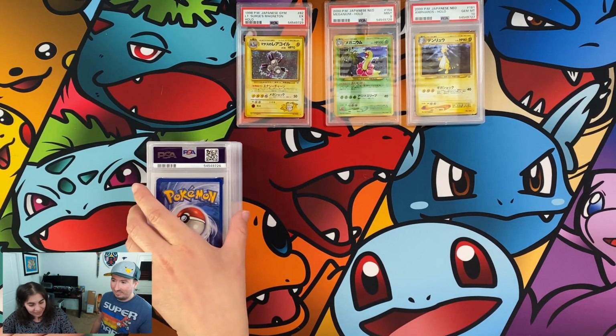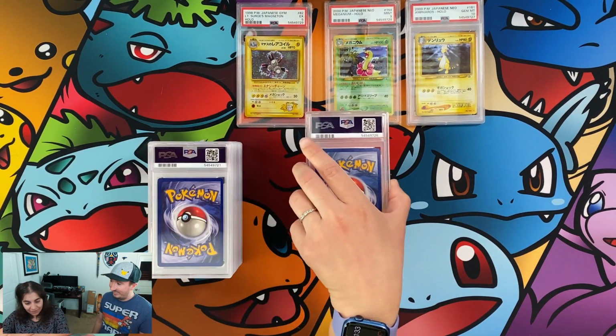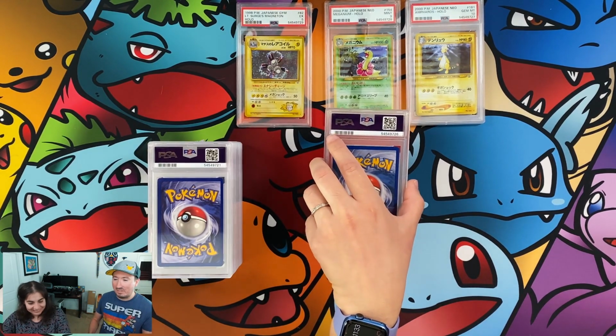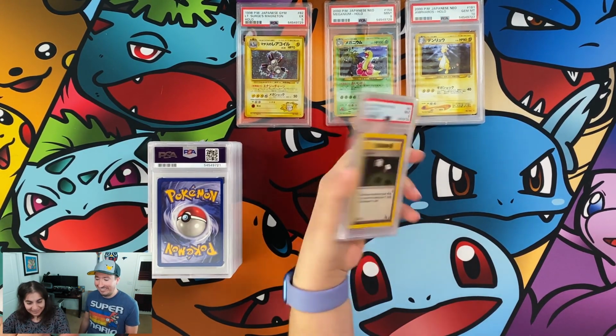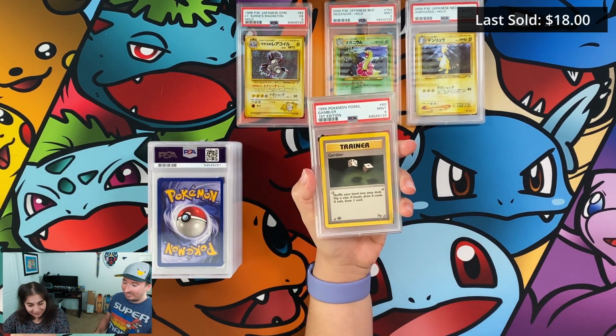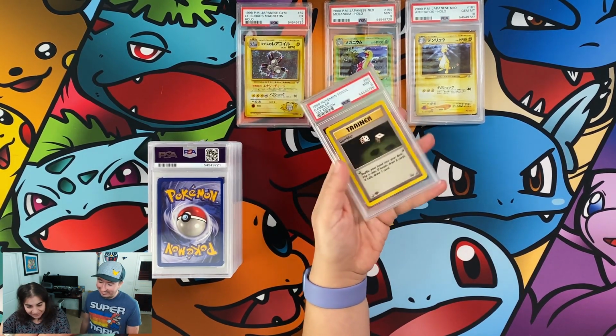All right, so here we go with the American card. So, English. Or English card. I confuse that too because I know that Pokemon expands beyond just America. And all right, a 9 for this First Edition card. Fossil. Very, very nice.